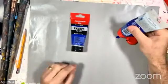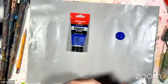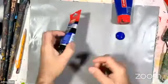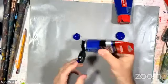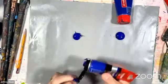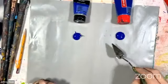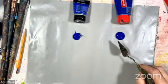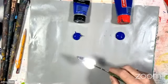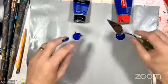I'm going to go ahead and squeeze a little bit of it out onto the surface there. Set that aside. And then we're going to put the Expert next to it. More, so we're pretty close to the same amount. There we go. So there's the Expert. So the mass tone of these is really similar, right? So when you put it out onto the surface, the color right out of the tube is something we refer to as mass tone. So it looks really very much alike.